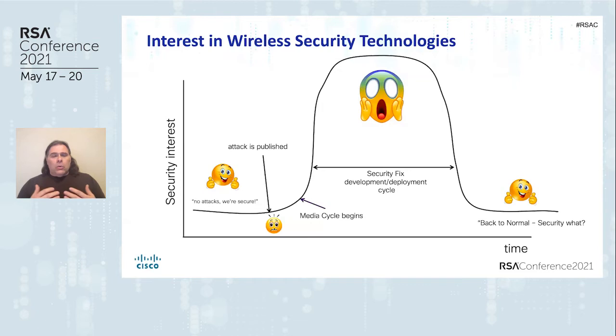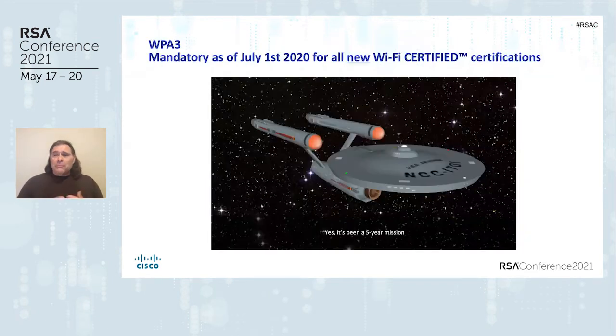So what we're trying to do in the Wi-Fi Alliance is really smooth that curve out and make security a continuous development and continuous innovation within the Wi-Fi Alliance, within industry, so that we can bring the best security as quickly as possible to the market and into the hands of consumers and IT folks.